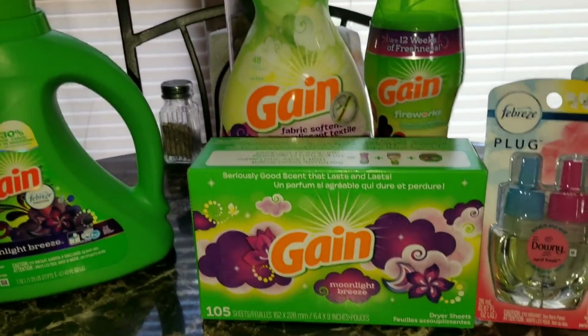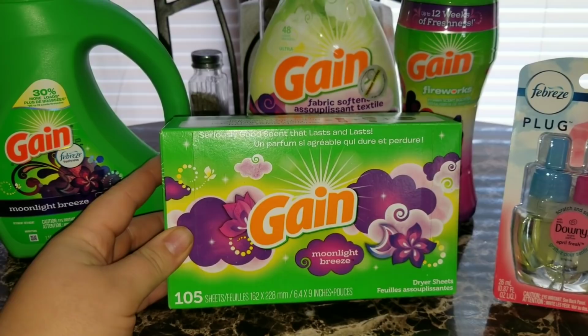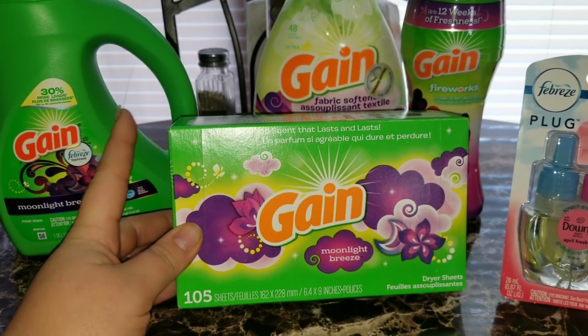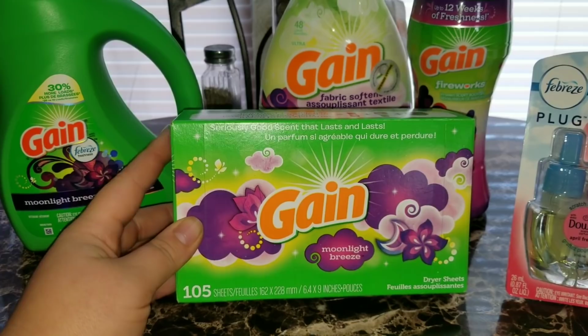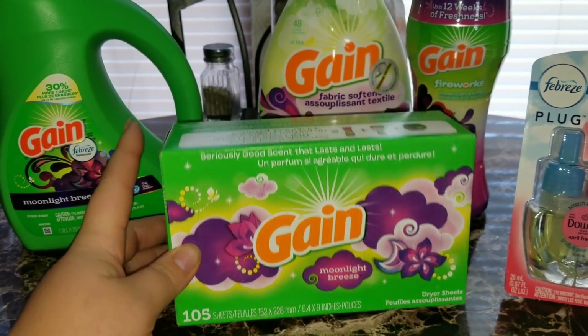And then next, you're going to get the 105 count dryer sheets. Now, I believe they only have this in a few scents in the 105 count. I know they have the Moonlight Breeze. I know they have the original scent, and I believe they have the Tropical Sunrise. I believe they have that in the 105 count as well. So this is going to be the second item you're going to grab.